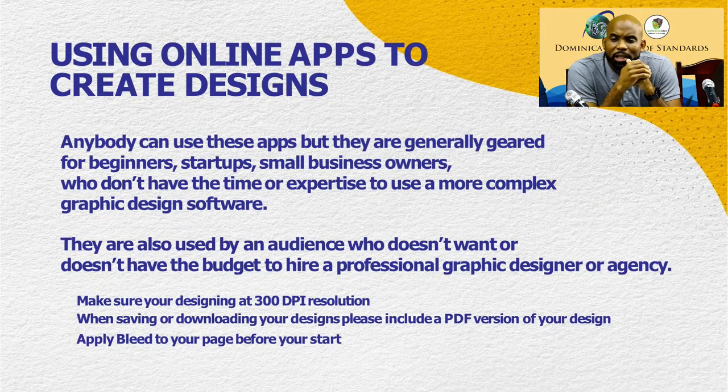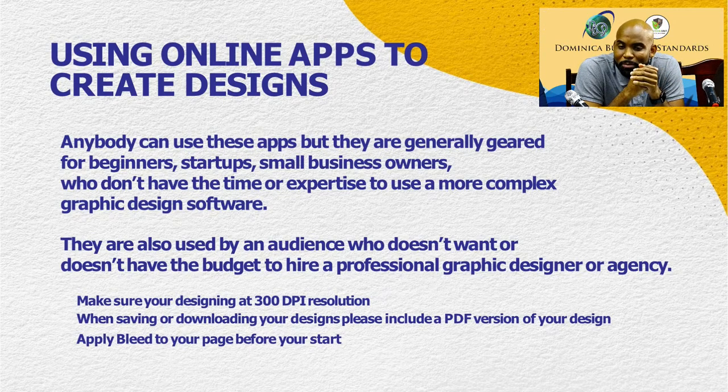Using online apps to create designs. That is not recommended, but I guess I have to talk about it. There are a lot of free apps online. Anybody can use them. They are basically built for entrepreneurs, small businesses, startups.